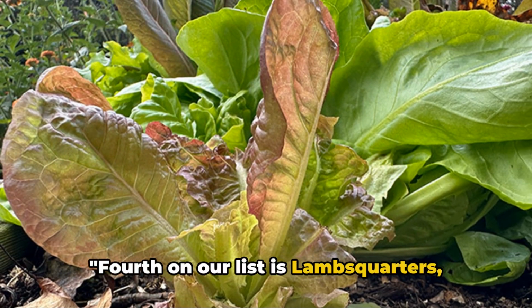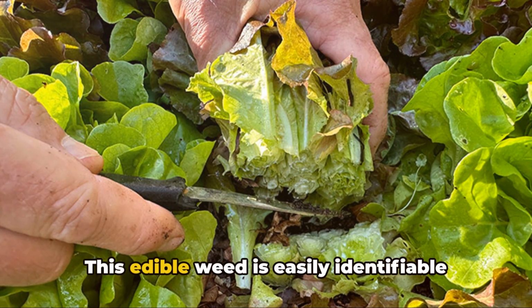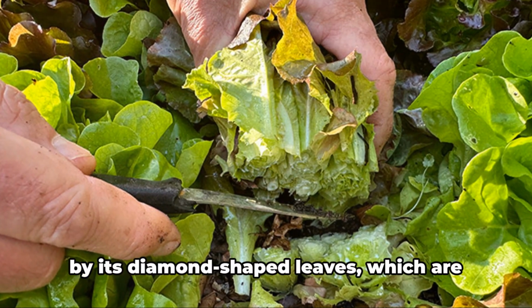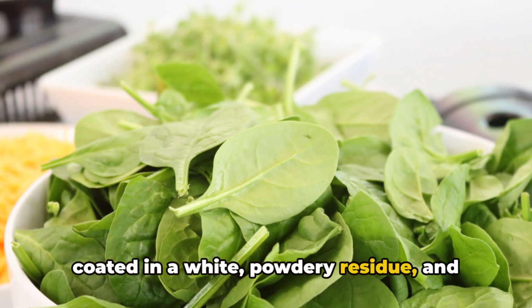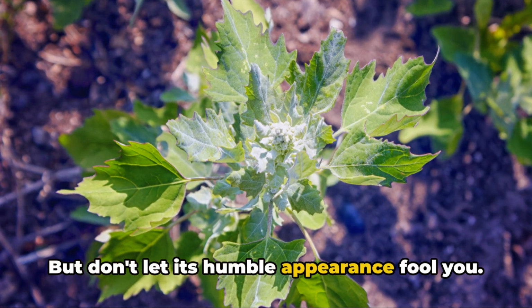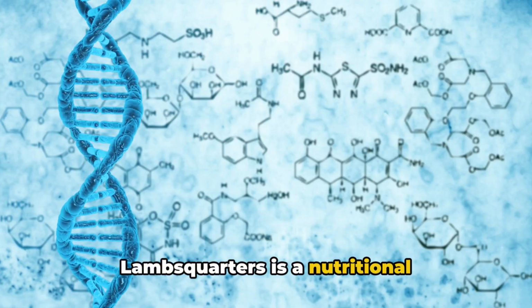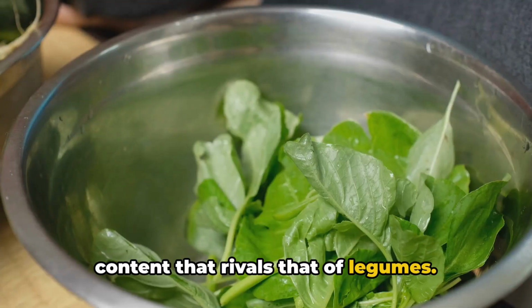Fourth on our list is lamb's quarters, often referred to as wild spinach. This edible weed is easily identifiable by its diamond-shaped leaves, which are coated in a white, powdery residue, and its tall, upright growth. But don't let its humble appearance fool you. Lamb's quarters is a nutritional powerhouse, boasting a high protein content that rivals that of legumes.